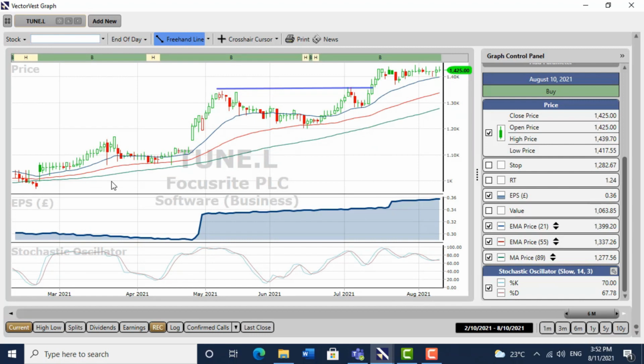Now this is the one that I like the look of at the moment. This is Focusrite. It's in the software business, and although the stochastic is right up here, I think that would have been a great entry level just down there, with the stochastics down here. But this pattern is known by chartists as a cup and handle pattern. It's been around forever, made famous by a gentleman called William O'Neill, and the share is now going sideways.